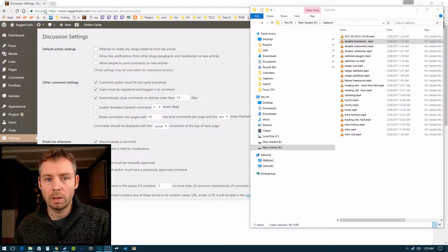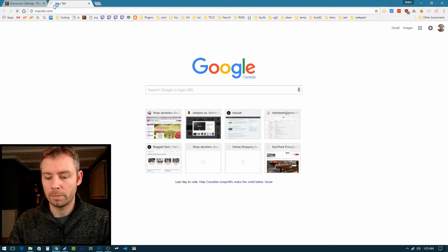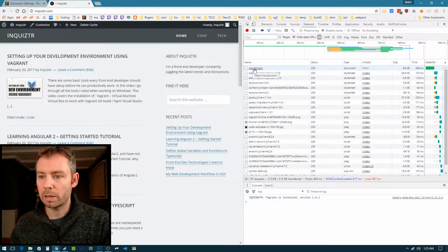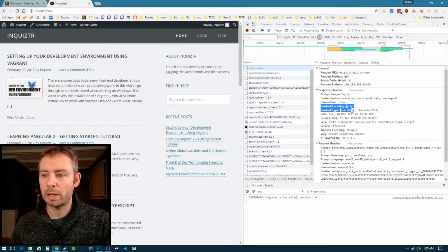The next thing is to enable Gzip compression. You can also check that, so let's take a quick look. If we go to the blog, press F12 to inspect it. I'll just reload that page. So if we look at the first request and I click on this, and we look here, you can see my server has Gzip enabled. If you don't see that, you will have to look into enabling that.